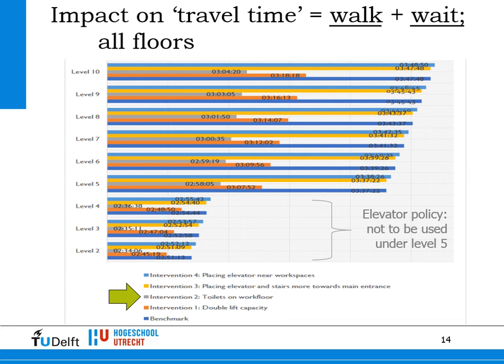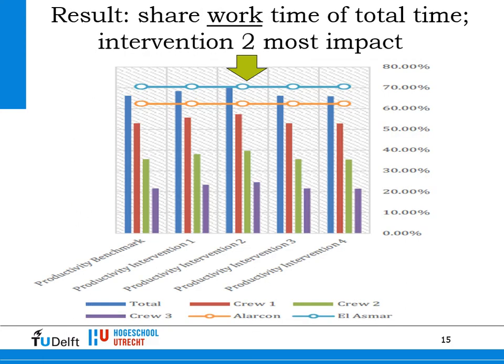So again, intervention 2, putting toilets on the floor, which is an interesting intervention, I would say, would make the most sense in this particular case. It maybe wouldn't make sense in another case. So what we do is check whether, theoretically, we would be in the same range as both authors were. Theoretically it made sense, in that we stay within the bandwidths of the percentages of productive or work time the authors deduced based on their work.